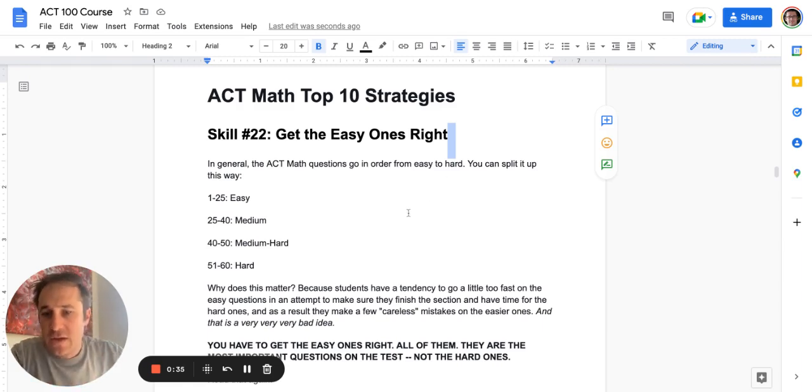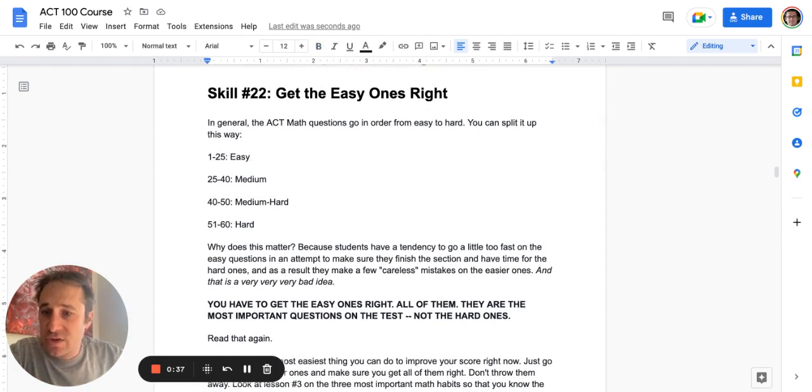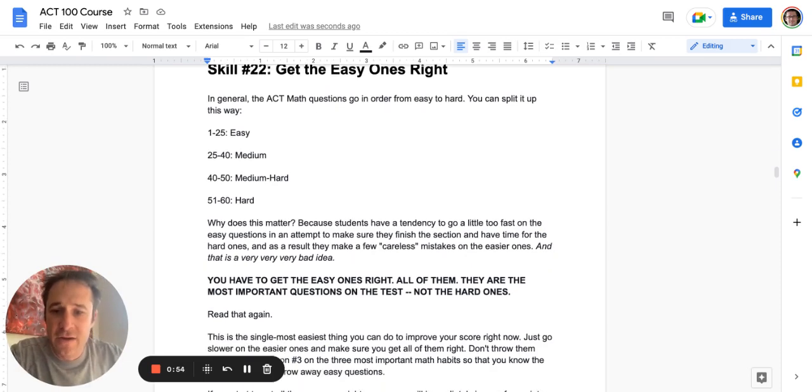All right. So the math section goes in order. The first 25 are pretty easy, and then 25 to 40 is medium, and then 40 to 50 is medium hard, and 51 to 60 are really hard questions. And most students right around number 50 start to go downhill until they do some real preparation. So why does this matter?